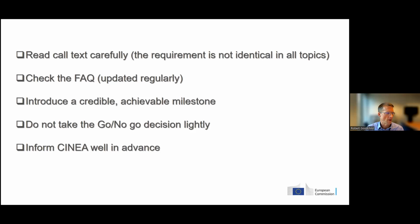We think the experts will want to see a credible, achievable milestone. And of course, that needs to be linked to the FID. And then we don't think you should be taking the go, no go decisions lightly. I mean, this is the moment in the project where we think it's about, is it really going to happen? Is the demonstration really going to take place? Is all the money in place for it?